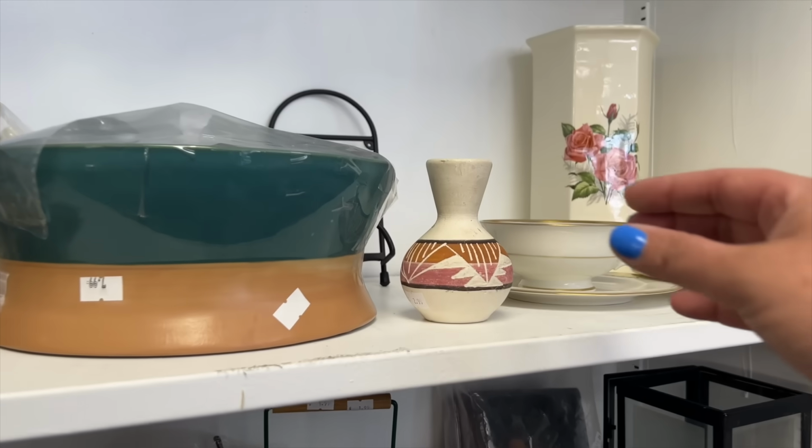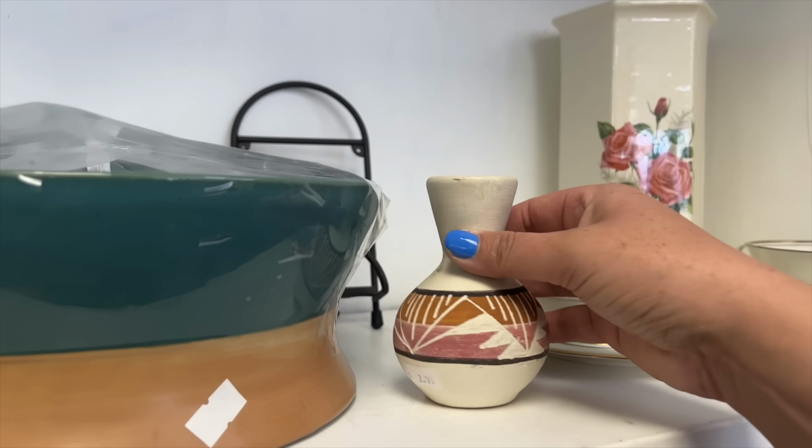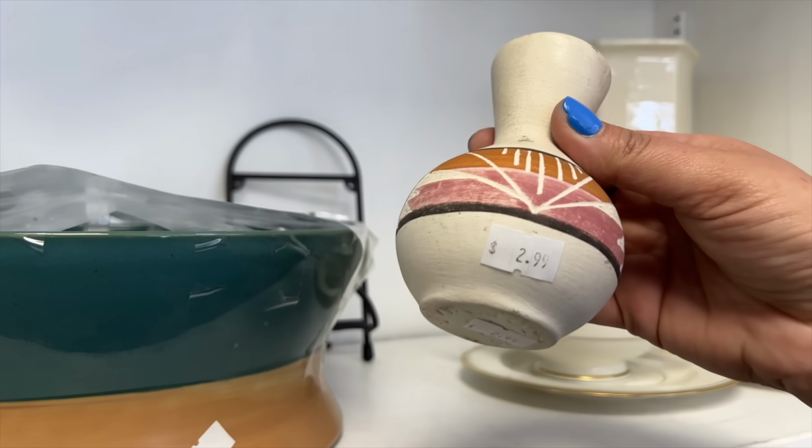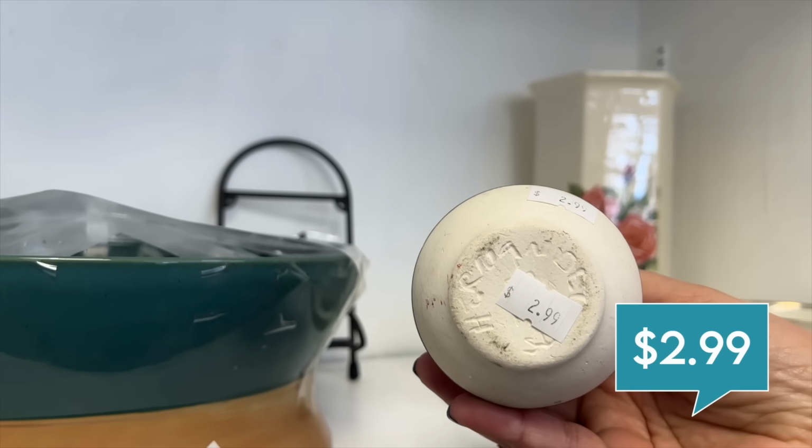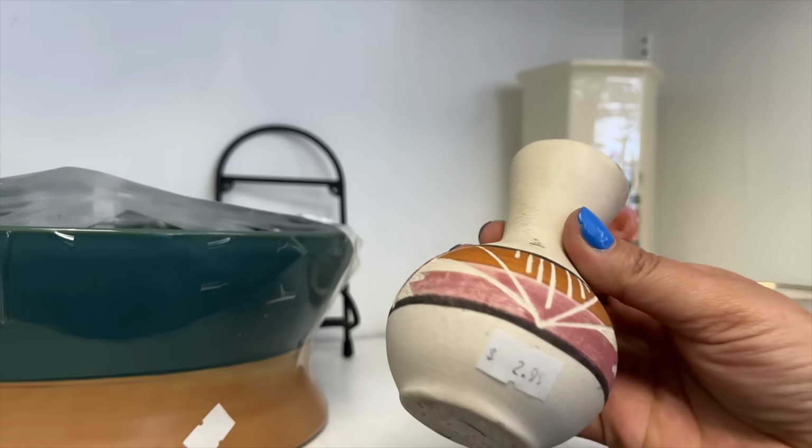I have such a love for miniature pottery. This little vase is a beautiful southwestern vase. It's signed on the bottom and it's only $2.99. It needs a good cleaning, but this is going to be great to mix into a set with a few other vases.